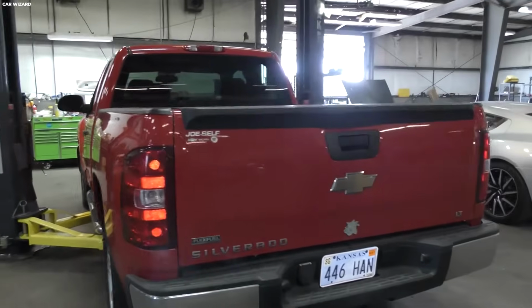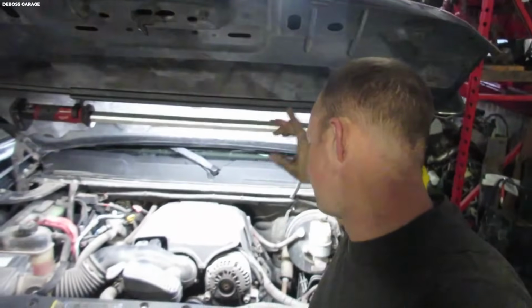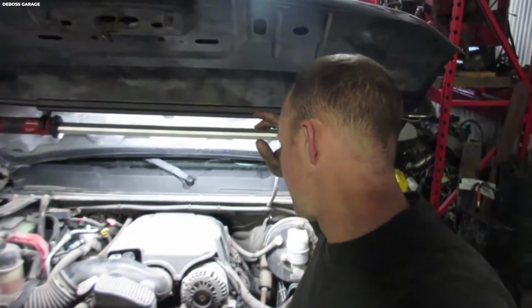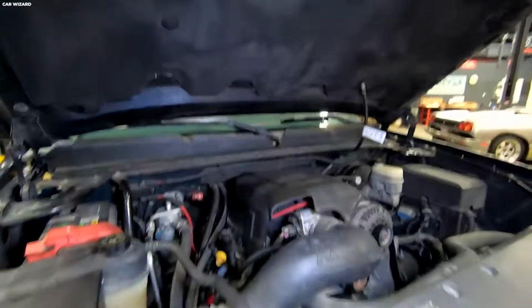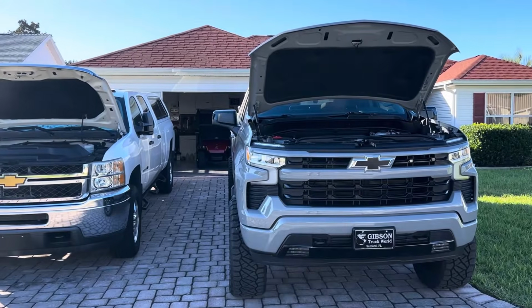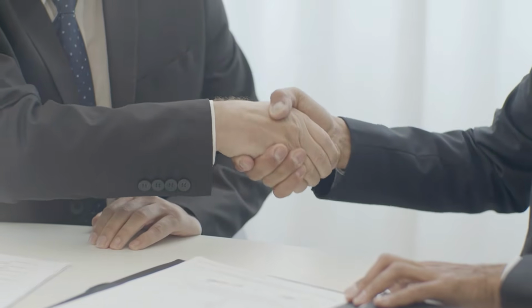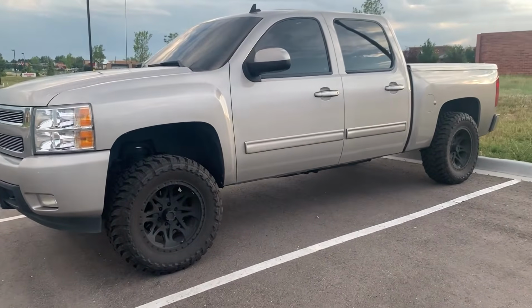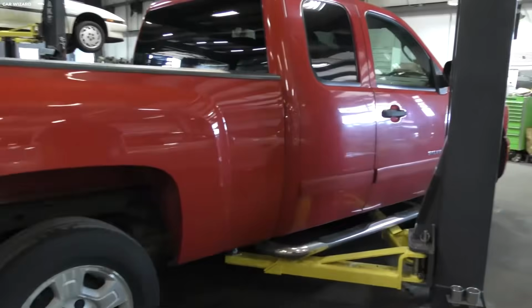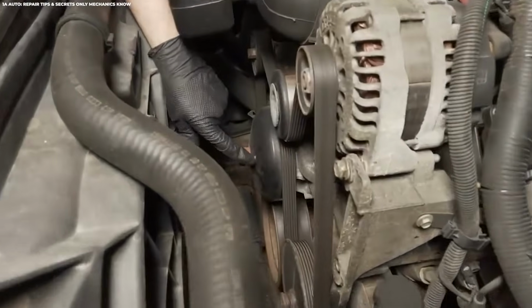Rust was another silent killer, especially in northern states. Frames, brake lines, and rocker panels corroded quickly, sometimes making trucks unsafe even when the engine was still running. The worst part? These Silverados looked like bargains on the used market. Many Americans picked one up cheap, only to discover that their deal came with hidden repair bills that cost more than the truck itself.